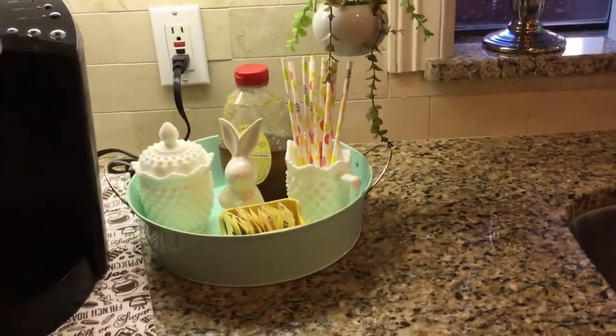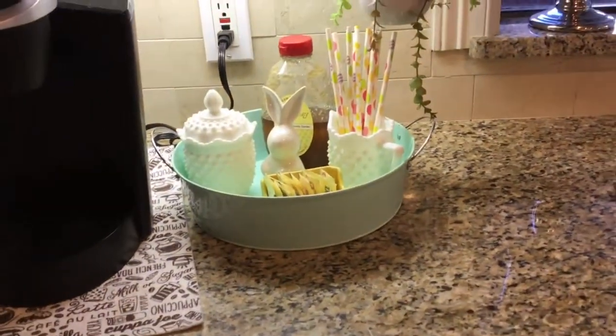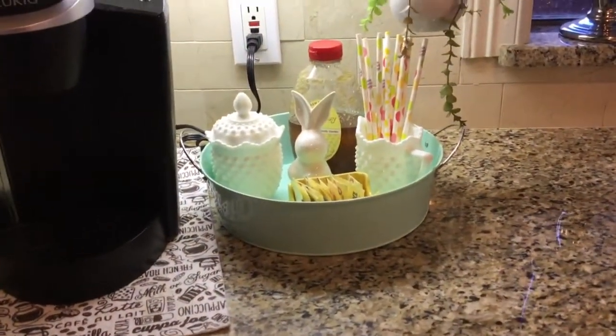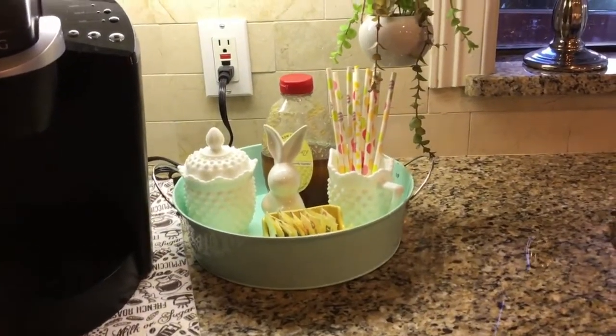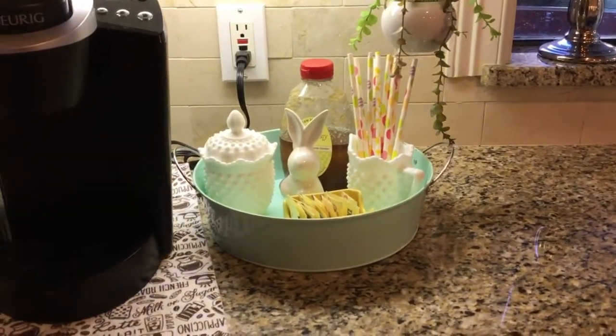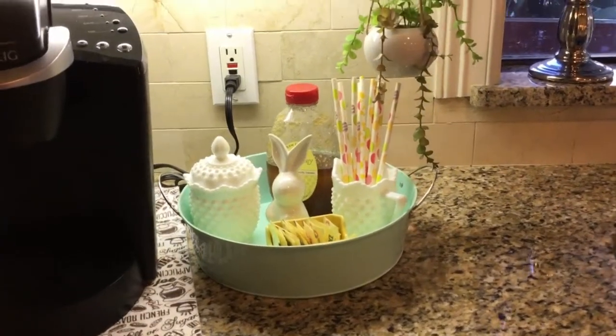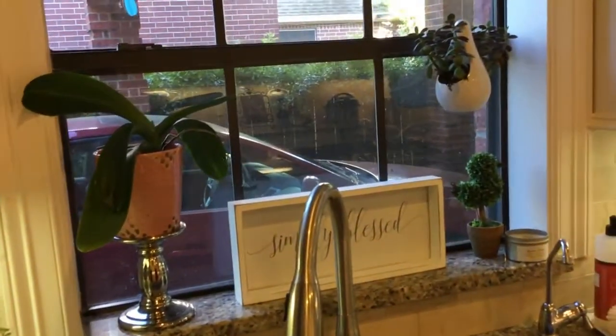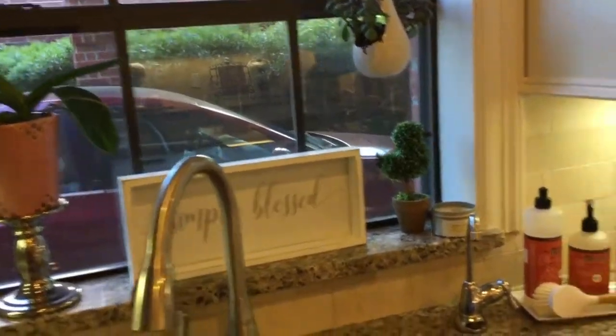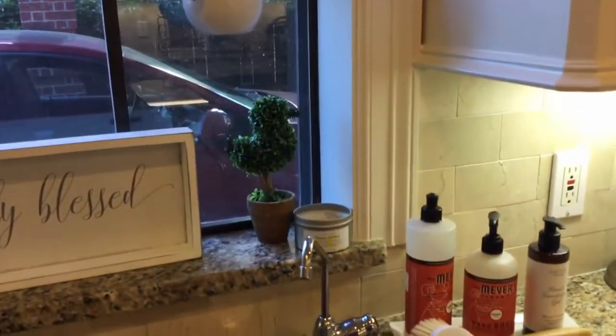There's a little festive bunny inside that light green metal tray that came from Hobby Lobby, and then of course my beautiful melt glass sugar and creamer set that pretty much stays out all season that I got from Tom's grandmother. Here is the kitchen window. It's pretty much the same as usual, except it has that little chicken or chick topiary there. That's just my regular stuff.